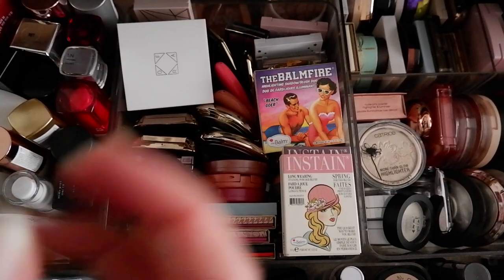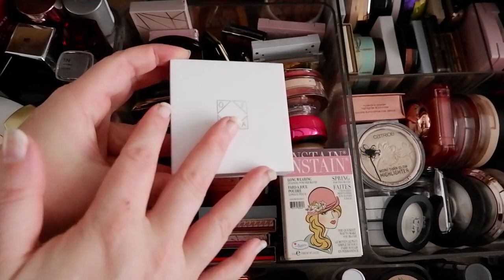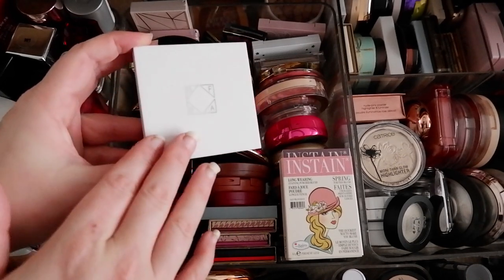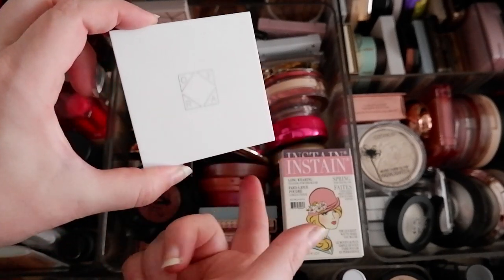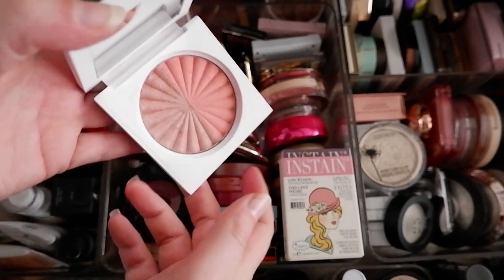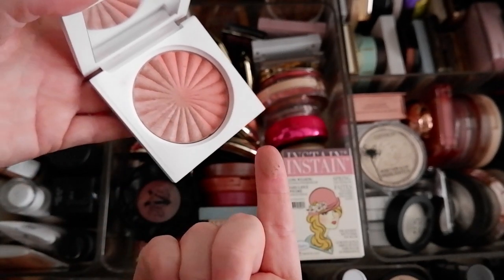I think that Low Tide can low-key be used as a highlighter for sure. And then also in here is my only Ofra blush. I really wanted to try the Ofra blush formula because I love their highlighters, and I was like, maybe I'll like this too. And this is the Samantha March collab. This is the Chicklit blush that she did together with Ofra, and I like swirling these two together like this.